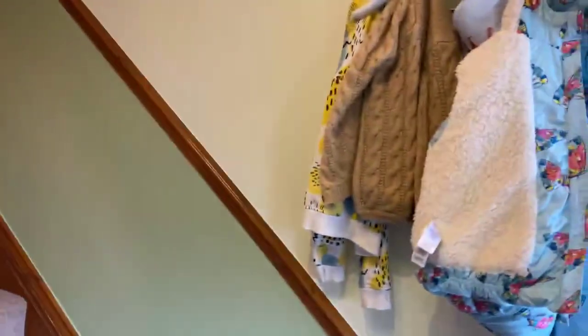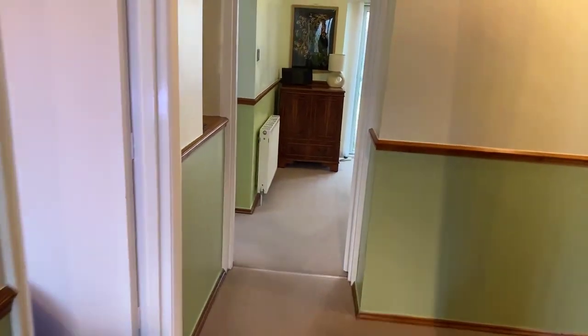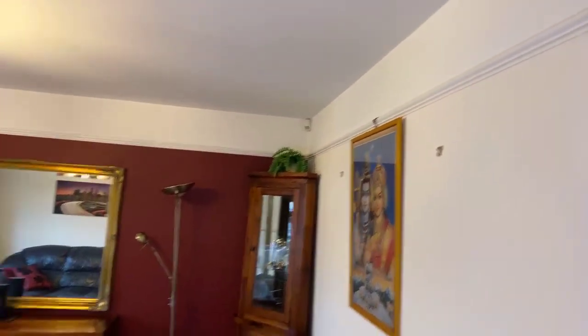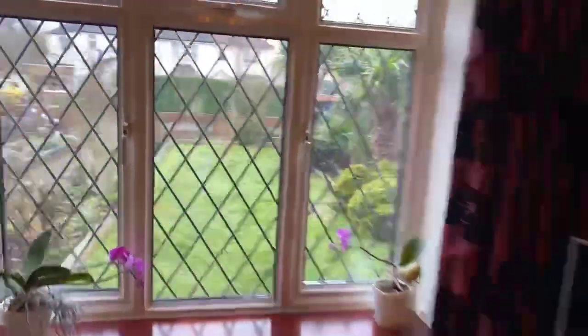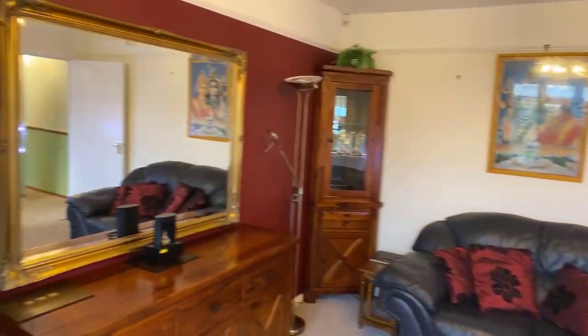So, into the hallway. We've got stairs going up to the first floor. Nice hallway. And the first room we get to on the left is the lounge. Nice and square. Got some picture rails there as well, so some nice features to the property. There's your view looking out to the front. And if I just slowly pan round, that is your lounge.